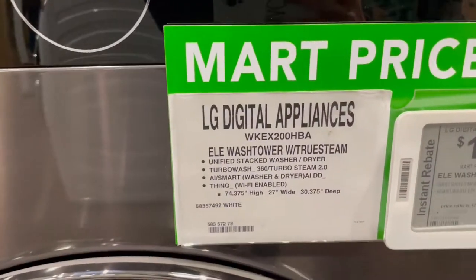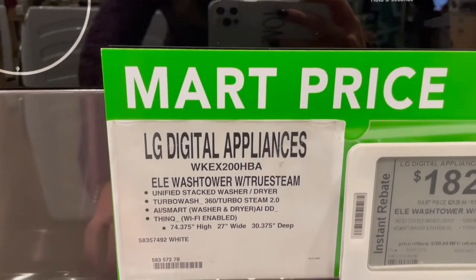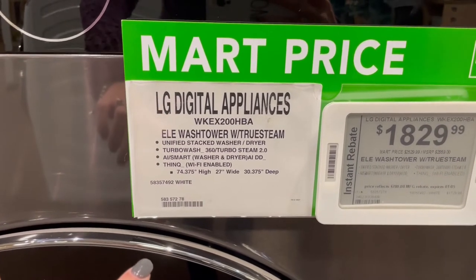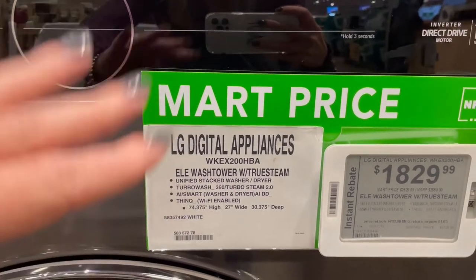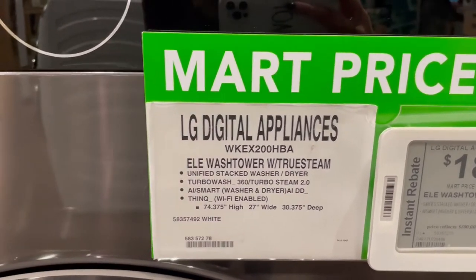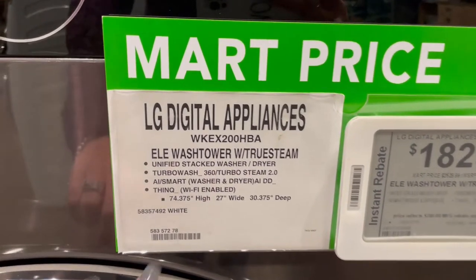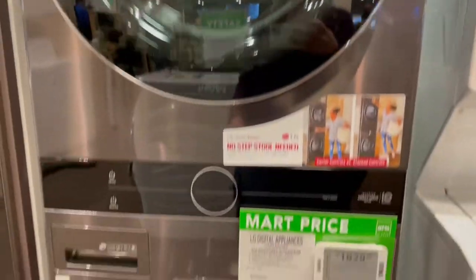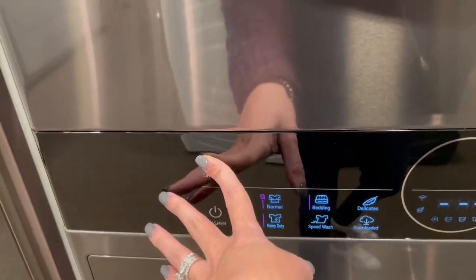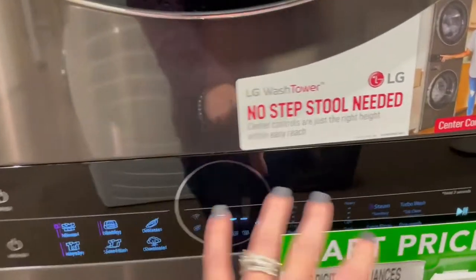All right, so as I mentioned, it's the LG wash tower with TrueSteam. I will put a link down below for this one. There's also different versions of this based on just options, but I'm pretty sure that this is the one that we were wanting to get. It has the steam dryer, Wi-Fi, all of that stuff. But we just liked how everything is kind of controlled right here.